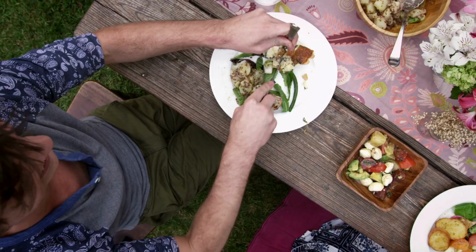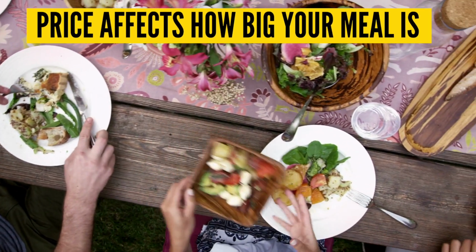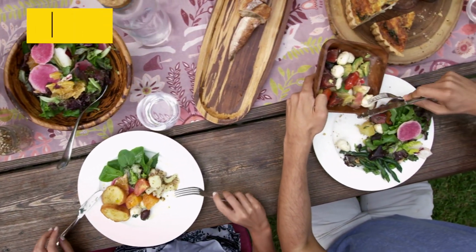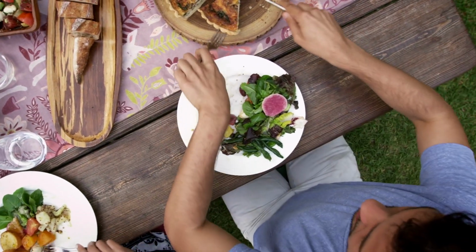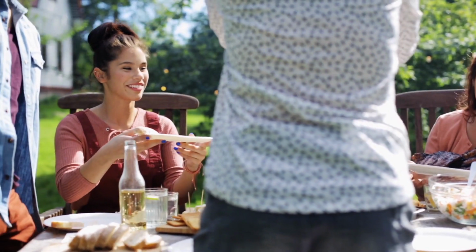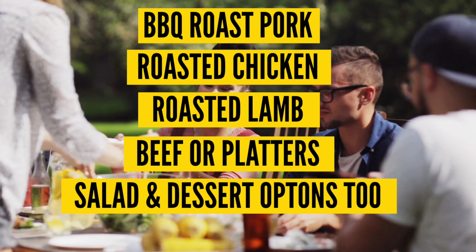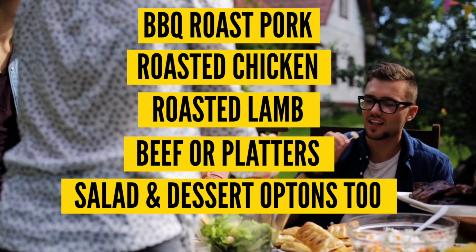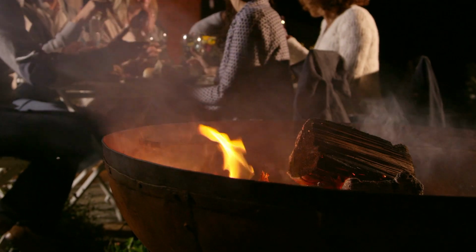Yes, you can adjust the plate amounts to suit your budget, it's just that the price does affect how big the meal is. Across New Zealand, from Auckland, Hamilton, Wellington, or Christchurch, there are a lot of trucks that offer spit roast or coal barbecue options for your event. The menus can be anything from barbecued roast pork, roasted chicken, roast lamb, and beef for platters, salads and dessert options too. Food trucks bring a special atmosphere and a vibe to your event compared to the traditional catering options.